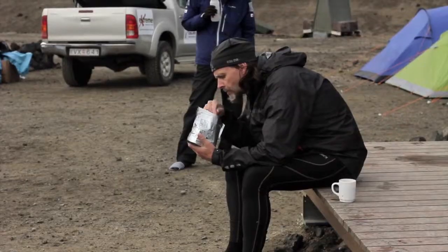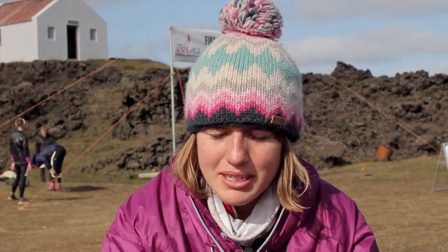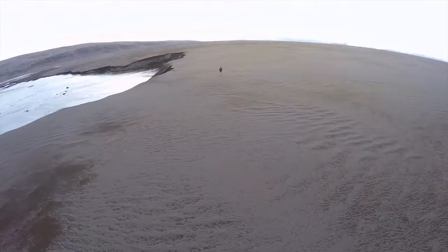The long first day has taken its toll, and the event medics are busy dealing with blisters and minor injuries. There's been a lot of blisters, some really quite nasty ones, a lot of ones that have deroofed, leaving large areas of raw skin. A lot of people have got nasty ones on the soles of their feet, which is incredibly painful, to be honest, but everyone's walked through them, which is absolutely fantastic.